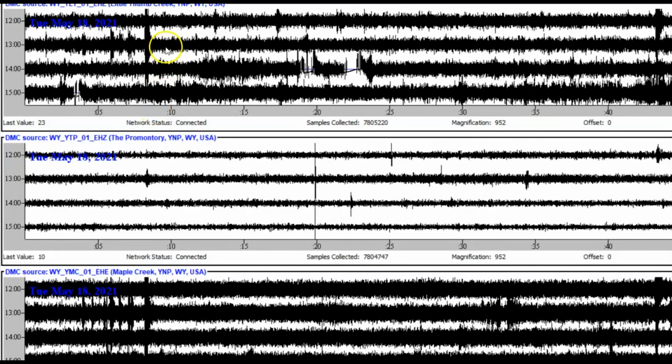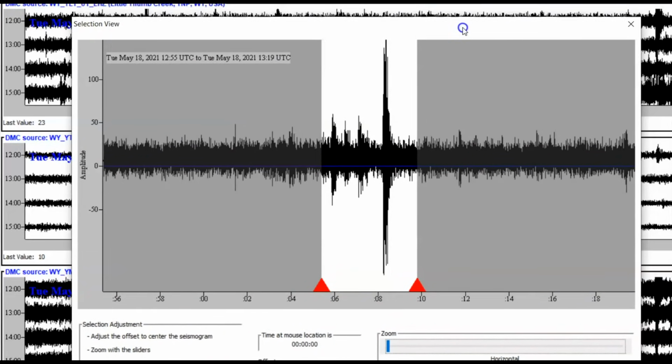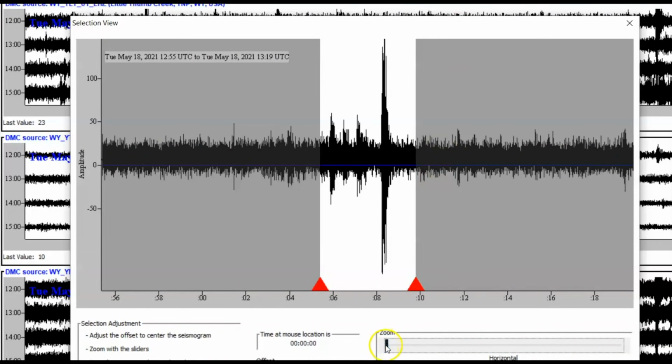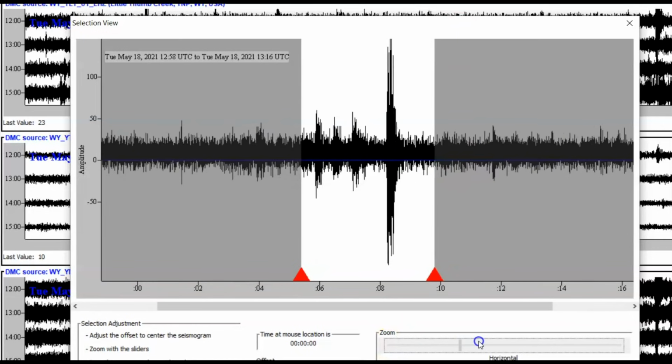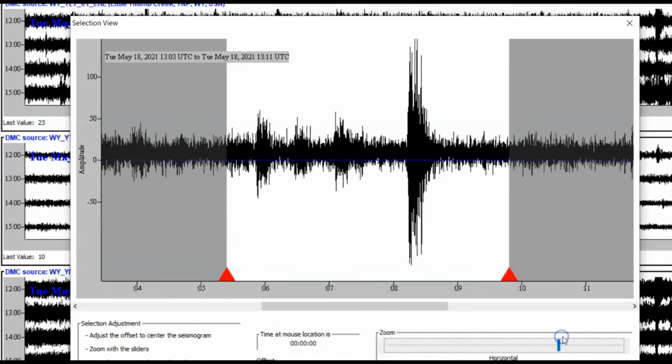Alright, West Thumb, Little West Thumb. I'll extract that. There's actually several earthquakes there. And we'll bring this down. And I'll make it larger. Now this is the larger earthquake, supposedly. The largest one so far today. And it looks smaller than the 2.0. Yeah, we got 1, 2, 3.